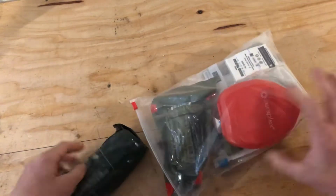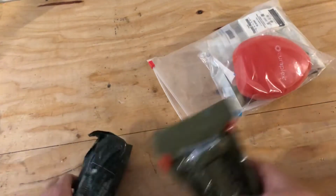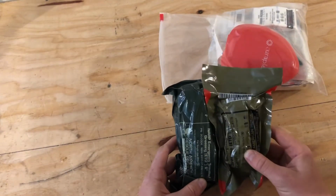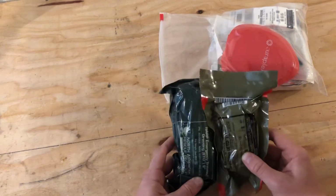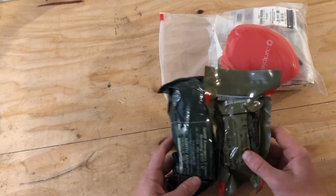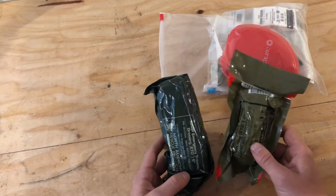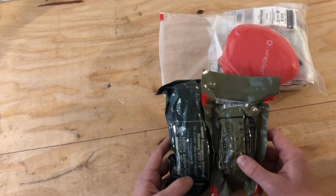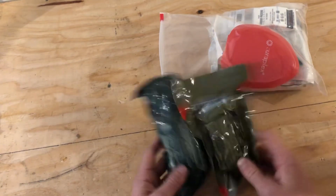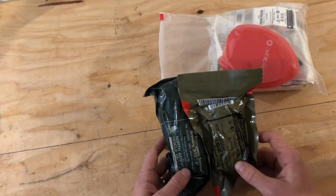Right here on the top, I have two emergency trauma dressings, both from North American Rescue. North American Rescue is an incredibly reputable company. If you don't know about them, then you're probably super new to the gun world. I've had plenty of experience with North American Rescue products from my time in the military, so I like to have their stuff, and it's good bang for your buck.